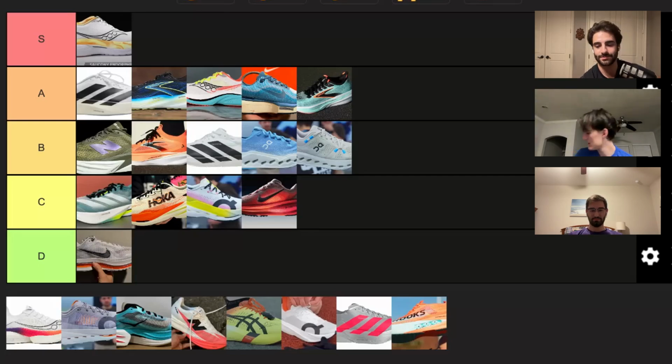I have a pair with probably over 600 miles at this point, including some walking miles as I've now retired it from running. I was very excited, therefore, for the 2. I've now gotten the 2. I would say before I had it, my excitement level would have been high A or even potentially S tier, just because I had found so much utility and so much enjoyment out of the first generation. But after having gotten it, I personally think it's kind of a little worse than the first edition.